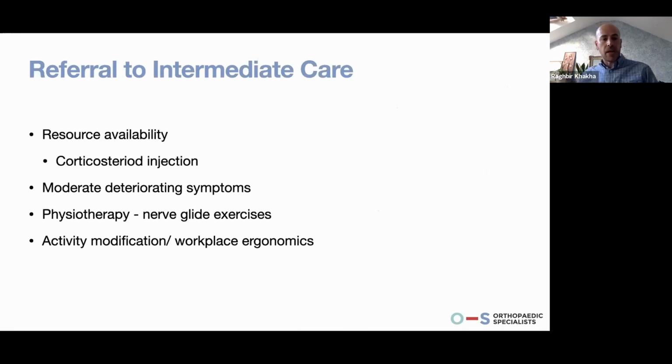So referral to intermediate care, this is kind of to MSK physiotherapy level of care. This is based on resource availability. So if a corticosteroid injection can't be performed in primary care, then one would refer to MSK specialist input. One would also consider referring to intermediate care for moderate deteriorating symptoms.